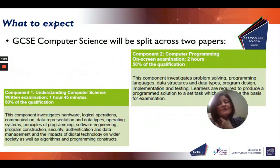It's split into 2 components. I'm not going to read all of that out for you, but you can see that your theoretical paper starts off with learning all about your hardware, your software, your operating system, and then we go into principles of programming, software engineering, logical and binary data representation. There's an awful lot going on there. Your second component is all about programming, and even though it is specifically about data structures and data types and programming, all of that does also come into paper 1 with your theory. So you'll be learning the practical and the theory elements to that.